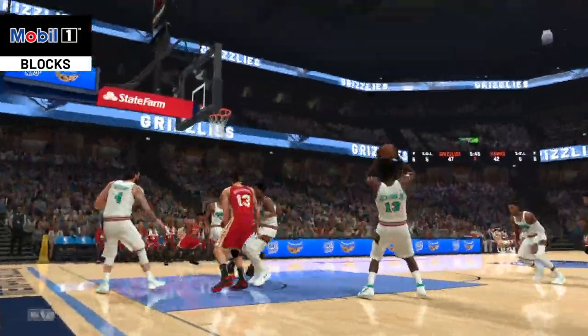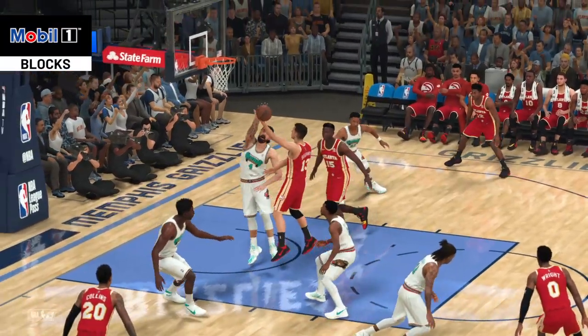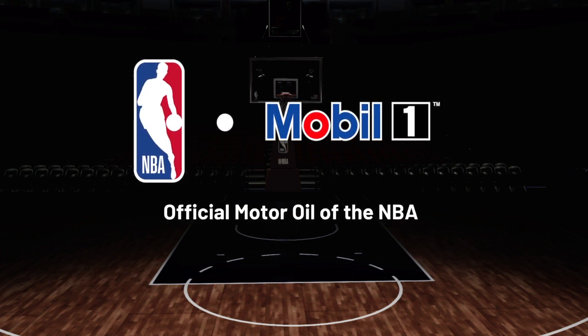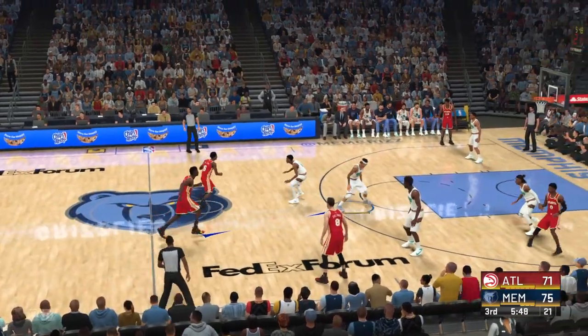A fantastic one-handed block. This one deserves another look. Oh my, and that was textbook defense. Positioning himself well to send it back. Atlanta's gone 7 of 15 from distance in this game.